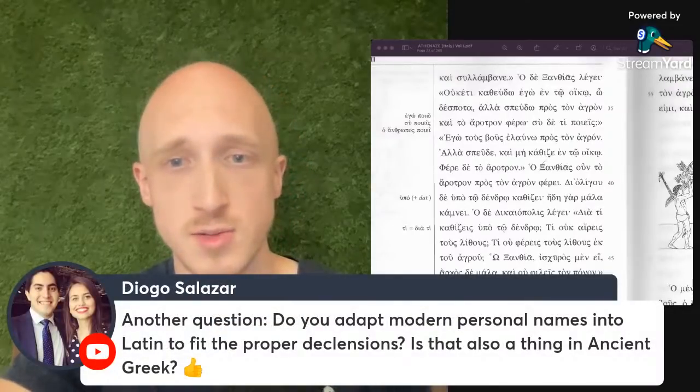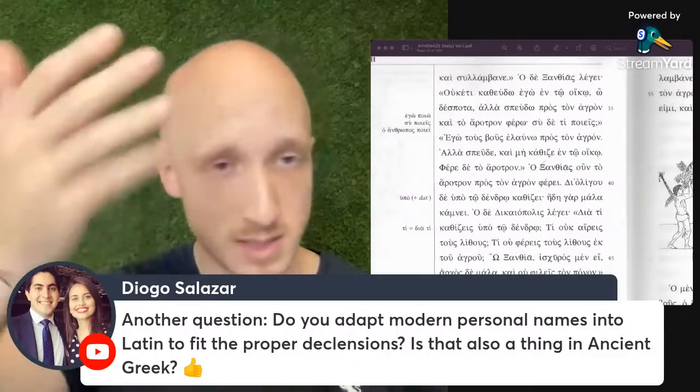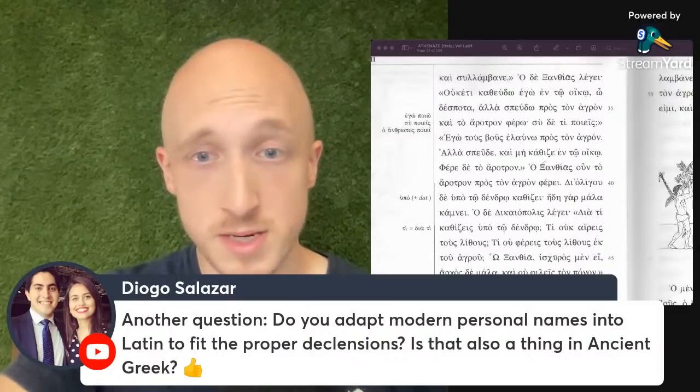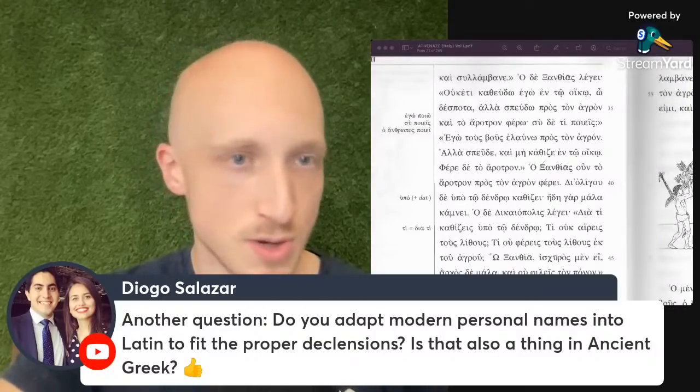So how do you adopt a modern name? You could do all kinds of things in Latin. You could take the name as it is and add a kind of ending. You could do so many things. But the vast majority of names do have a Latin equivalent, which already exists.